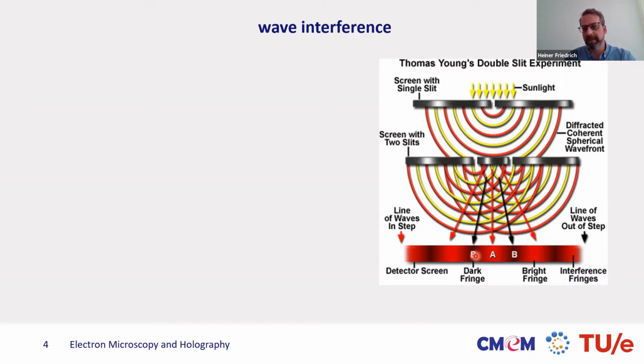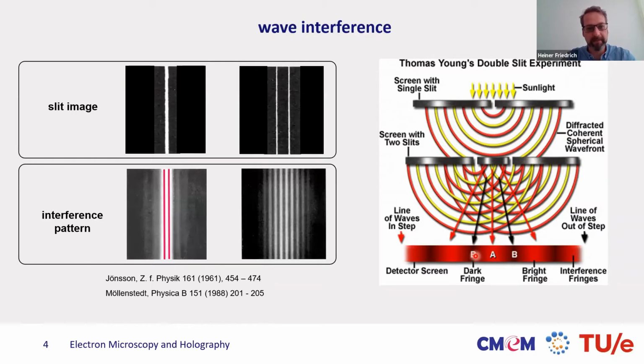I think we're all very familiar with that, but I would say fewest of us have actually seen that these experiments have also been carried out with electrons. Here I would like to go back to some very early experiments carried out by Klaus Jönsson and Möllenstedt and Düker on the interference of electron waves. On the top, you see the slit image, in this case a single slit, on the right side a double slit, and on the bottom, you see the interference pattern. Of course, in this case, we're not reproducing an ideal image of the slit, as this slit is not in an image plane, so we get Fresnel fringes.